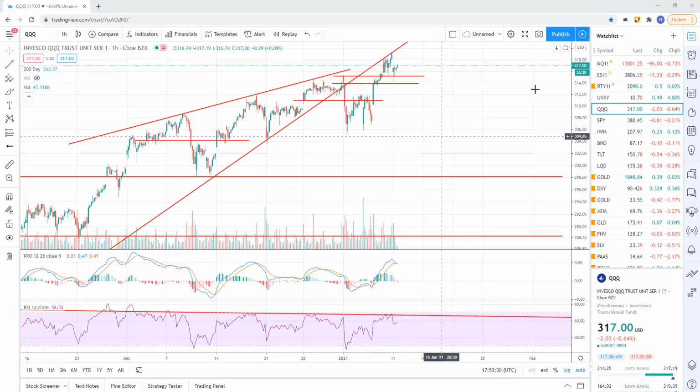Or you can just buy the dip. That's what a lot of other people do, they just buy the dip. And yeah, that's worked for them for quite a while, but it works until it doesn't.